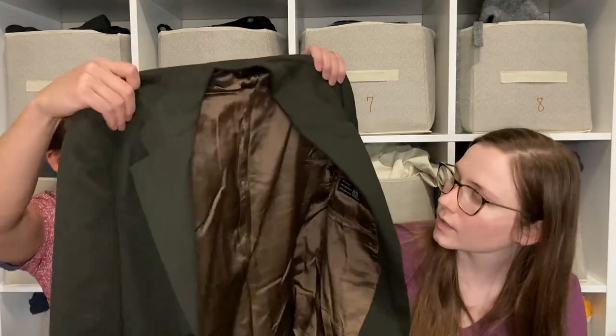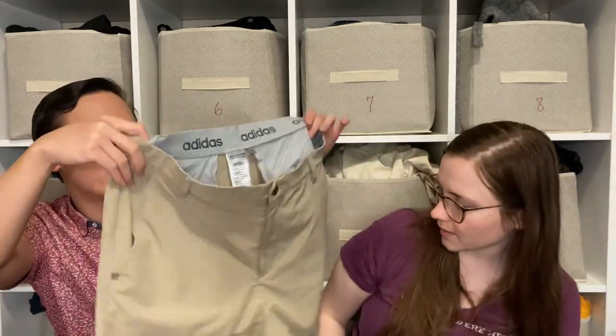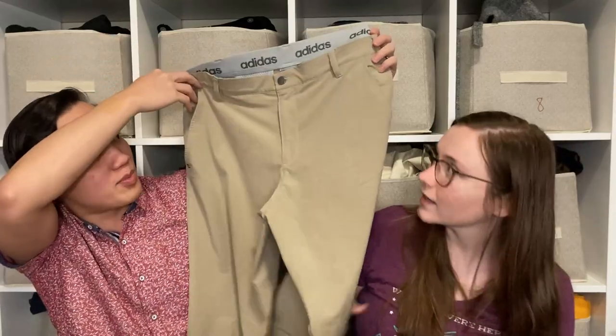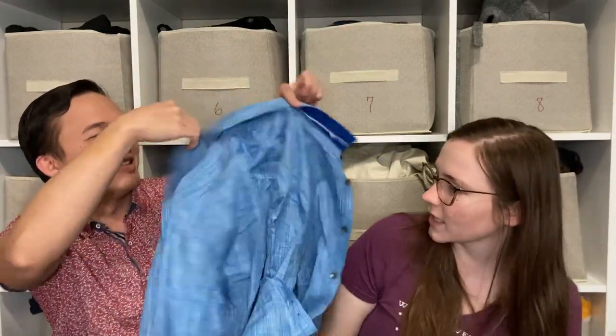A vintage sport coat. It's by the brand Bruno Carpini, so I don't know if that is anything. You gotta figure that out. Another golf pants by Adidas. Nice. Maybe we can lot this up if it's the same size. We'll try. Not bad. Another Express button-up.